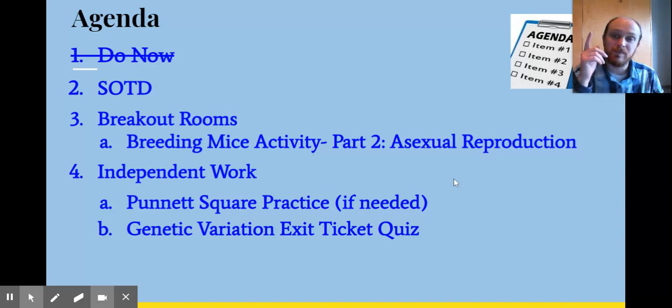After our scientists of the day, we're going to quickly go through the second part of the breeding mice activity. You guys would have done those in breakout rooms, and then I'm going to go over your independent work with you.